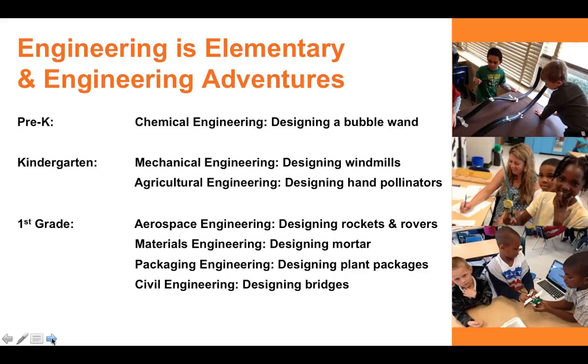The Engineering Adventures are ones that are free curriculum, open source, and that's what we use with pre-K. We adapt it for chemical engineering. For first grade, the aerospace engineering kit with rockets and rovers, and then ongoing.